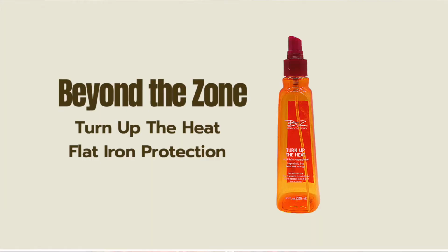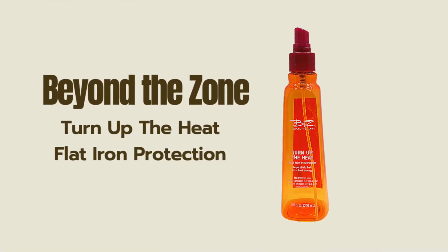I have this Beyond the Zone Turn Up the Heat. This is a heat protector. I have been using this for the last 6 years. This is another item that I can't stop buying. It has this beautiful scent, and it leaves your hair shiny and glossy, and it just makes it soft and silky. I just love it because it not only protects from the flat iron and the blower, but it also gives it that nice shine.